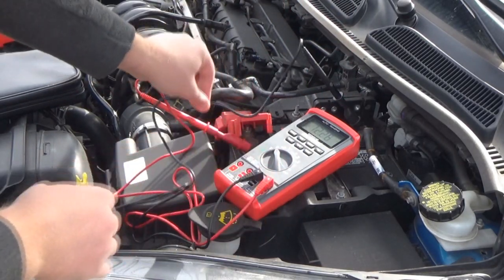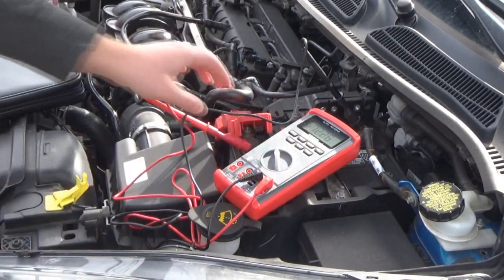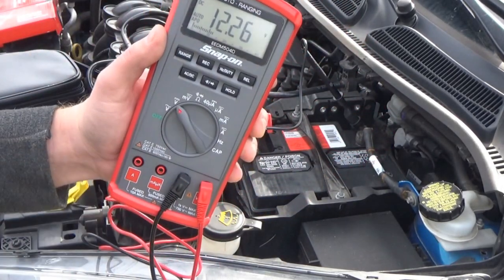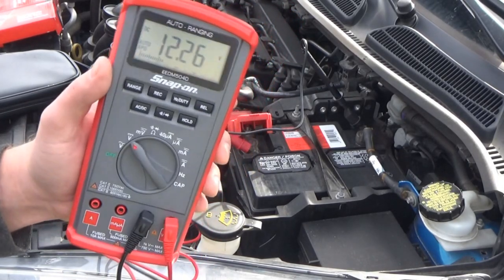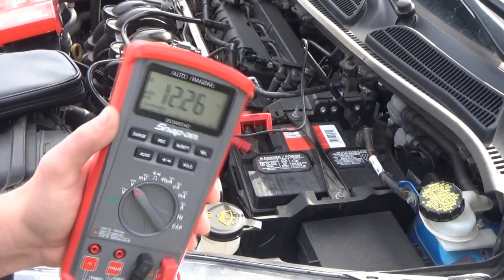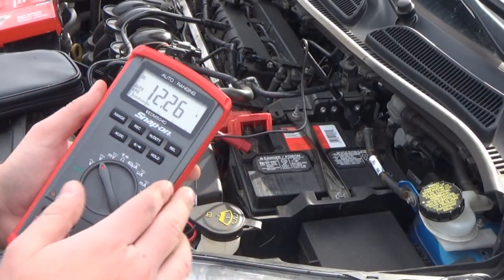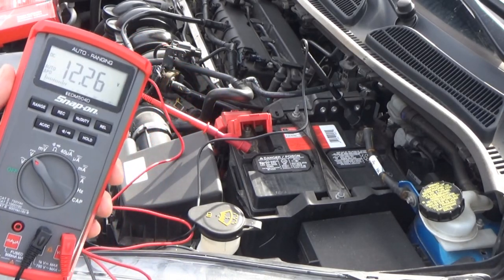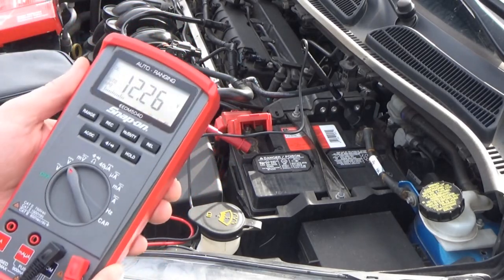And we are. Alright, so right now it looks like this battery is sitting at 12.2, roughly 12.3 volts, which is good because your battery technically should be around 12.6. 12.6 volts is what a fully charged battery should be sitting at. So 12.2 isn't bad because we haven't really had it running. It hasn't been charged for long. I had it started just long enough to move it from one side of the driveway to the other.